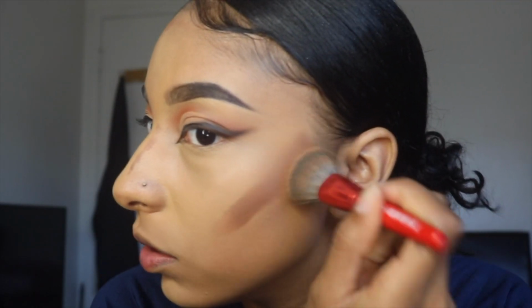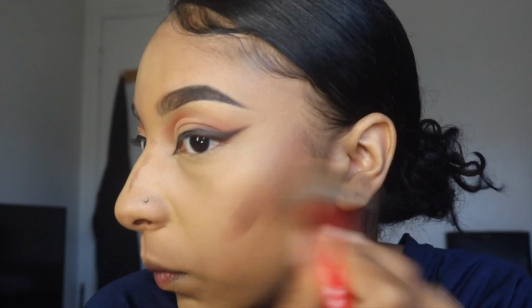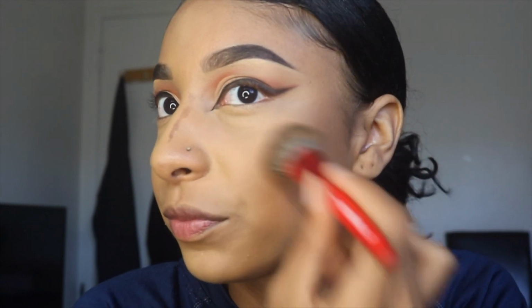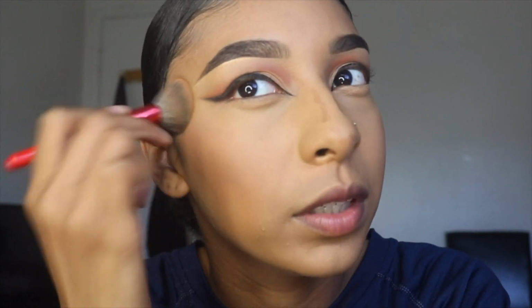My contour looks a little muddy on top of this foundation. Concealer applied perfectly, but okay, now I'm worried about this because it usually blends a lot better. I don't mind fixing stuff, but I would rather not have to fix it, you know.